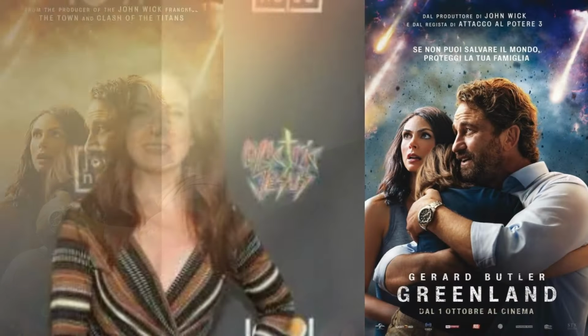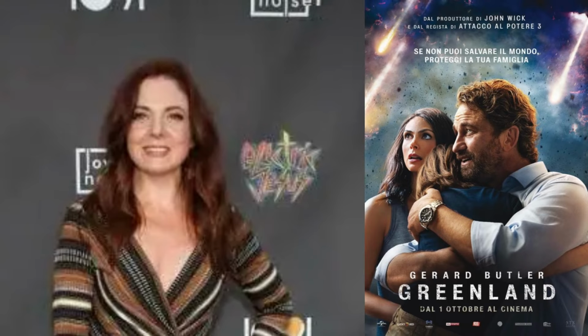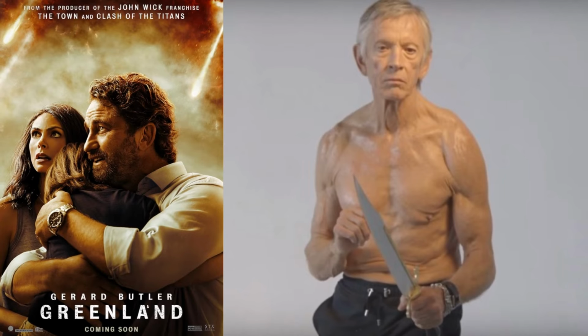No matter which viewing method you choose, Greenland has that gripping story and emotional depth that translates well both in theaters and at home. It's a movie that benefits from immersive environments but also invites repeated viewings to catch the subtleties in performances and storytelling. Whether you're watching with a group cheering on the characters' survival or quietly reflecting on the family's struggles on your own, the film's tension and heart are accessible anytime.